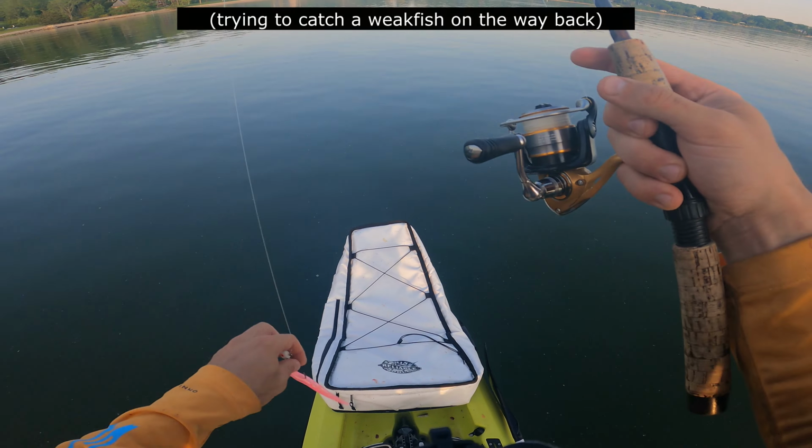I just saw a weakfish try to hit it. Okay. All right, well that's gonna do it for this one. Pretty good day. Got some porgy, so I'll have a meal. Hopefully some underwater footage came out. It looked like it was coming out there in like 20-25 feet of water, so should have some footage.